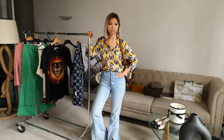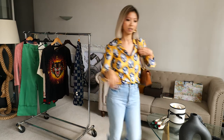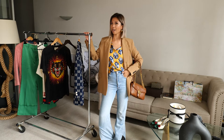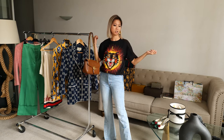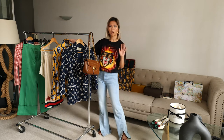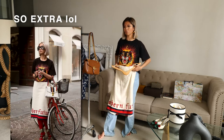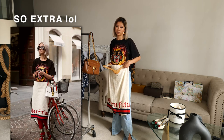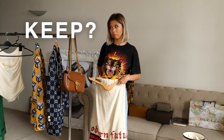And in the colder season, I will pair it with, let's say, a brown blazer, something like that. And if I want something more casual, I would just go for something like this. Although I'm not sure a graphic tee is still my thing, so I might sell it. And I used to pair it with skirts like this too. And again, I'm not too sure about that anymore. So sell or keep? Sell or keep?